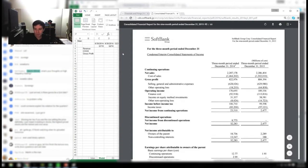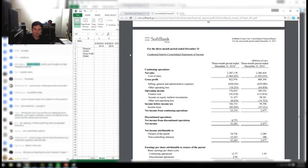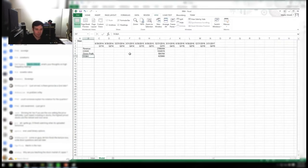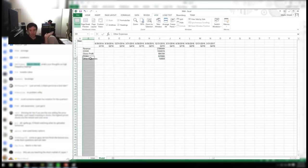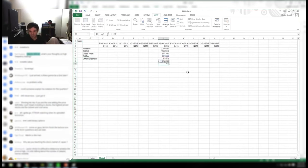884 billion yen. SG&A. And you can see here that they don't break out R&D or anything like that. They just write, basically, here's our operating expenses. So you're not going to get sales and marketing or R&D. There are some Japanese companies that give you that detail. These guys don't. It's their call. So it's going to be a little harder to analyze the business.